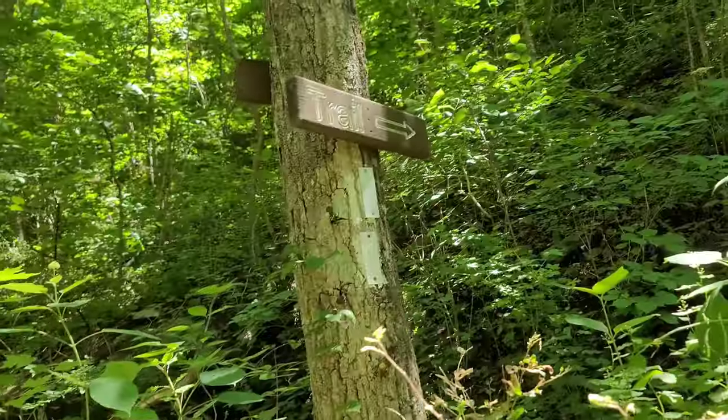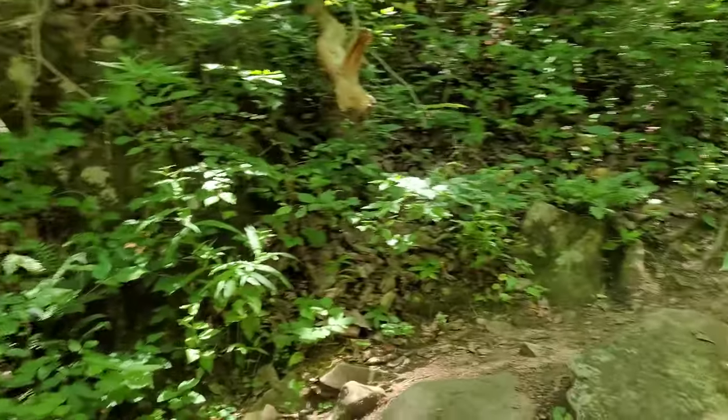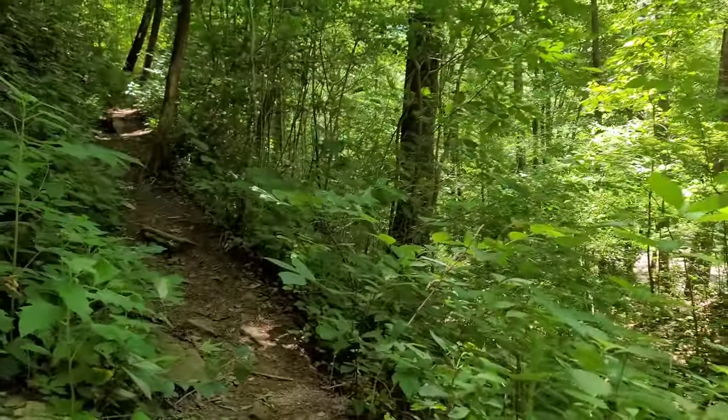Now we're getting into the thick of it. Trail's narrow, vegetation's overgrown, and somehow we got level with the creek system again. So glad I went back and read that sign. I would have kept going straight. We would have been off the main trail until I realized it, or my AllTrails app started going off.